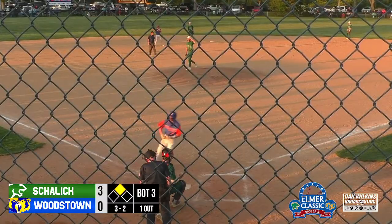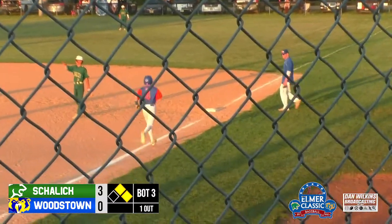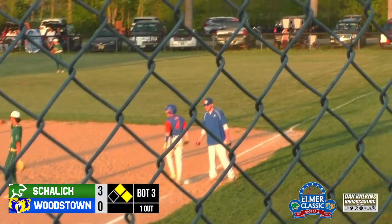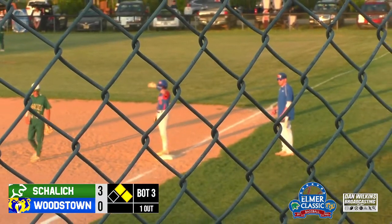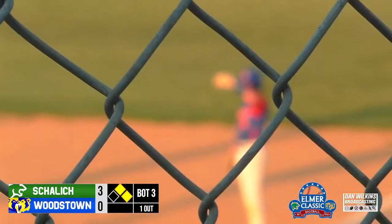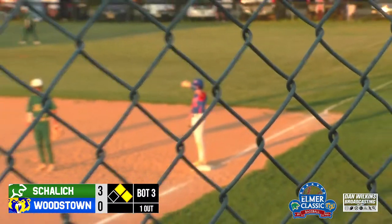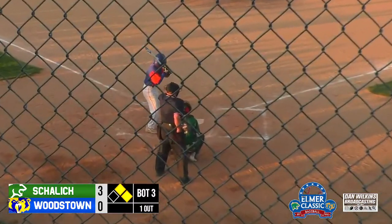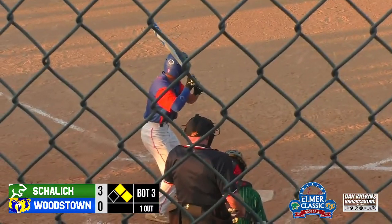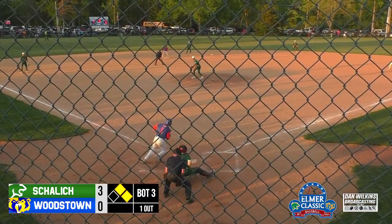That is ball 4. Gives up his second walk of the inning. That one was certainly low that time. No arguing that one. And Woodstown now has 2 runners on to bring the top of the lineup card up in Caden Spinelli, the left fielder. And an excellent at-bat right there. Rewarded with the walk was Tucci, and now Woodstown making a little bit of noise out on the base paths with 2 on. Now he bunts.